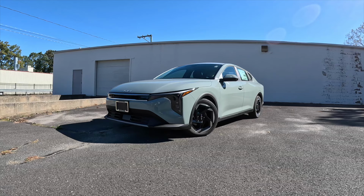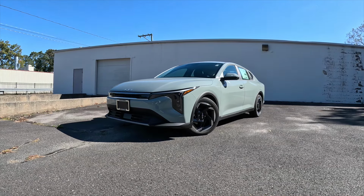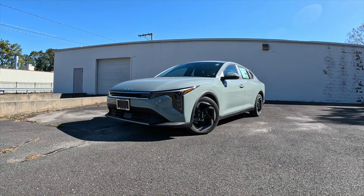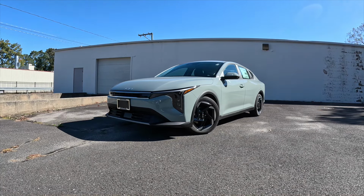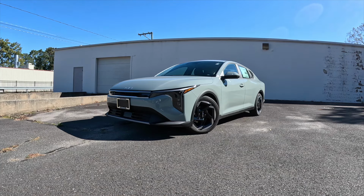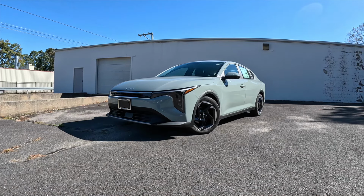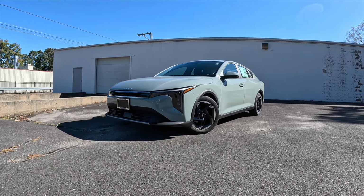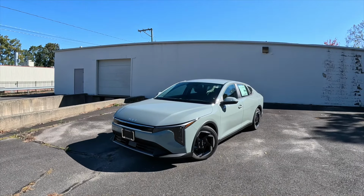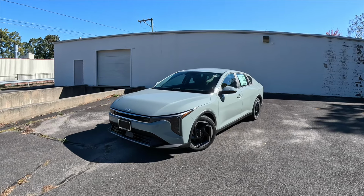My name is Ty from Ty Drives, and sitting in front of us is the all-new 2025 Kia K4, and this is the replacement for the Kia Forte. So all new vehicle for 2025, and we're going to be taking a look at all the features this vehicle has to offer, starting on the outside, then moving under the hood and the trunk. We'll then check out the rear seats and of course all the technology in the front seats.